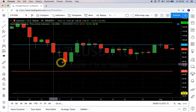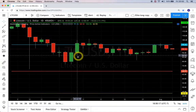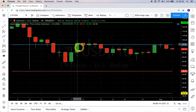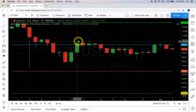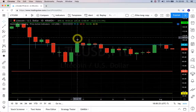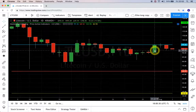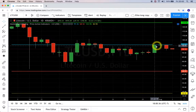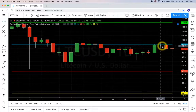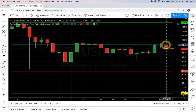Probably a good thing. I thought here on the 31st of July we're just gonna finally see a push higher. It closed just below the blue line. Next day also closed just below the blue line. The next day also kind of touched right below it, and for now this is what I would call resistance. So let's see if this resistance will reassert itself. If it does, then we could see a move lower as well. And if that happens, then maybe Litecoin is done for, and we need to think about selling it, shorting it.